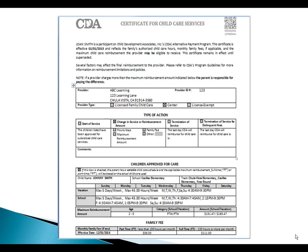So you will receive one certificate per child. This does not guarantee services. This is letting you know that the child care is being worked on with any changes. However, CDA sends a certificate to the provider as a courtesy. We cannot guarantee mail is delivered. The parent is ultimately always responsible for child care used.